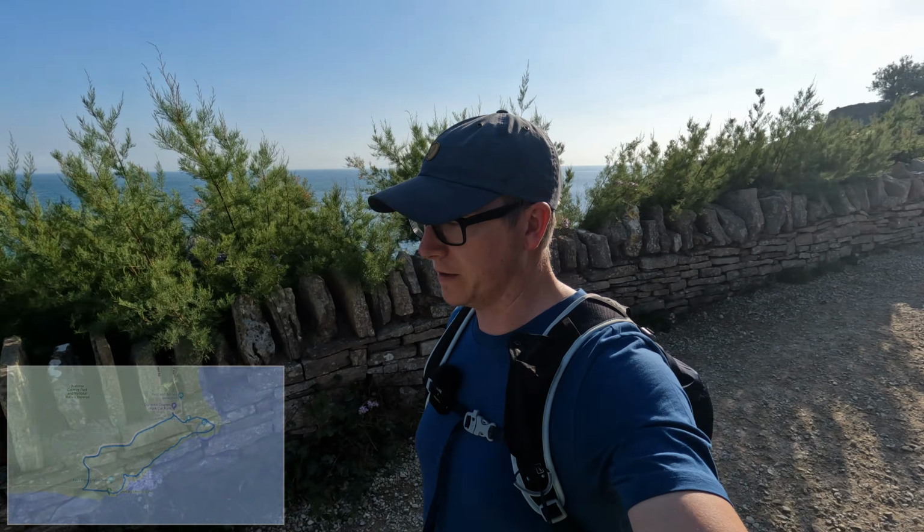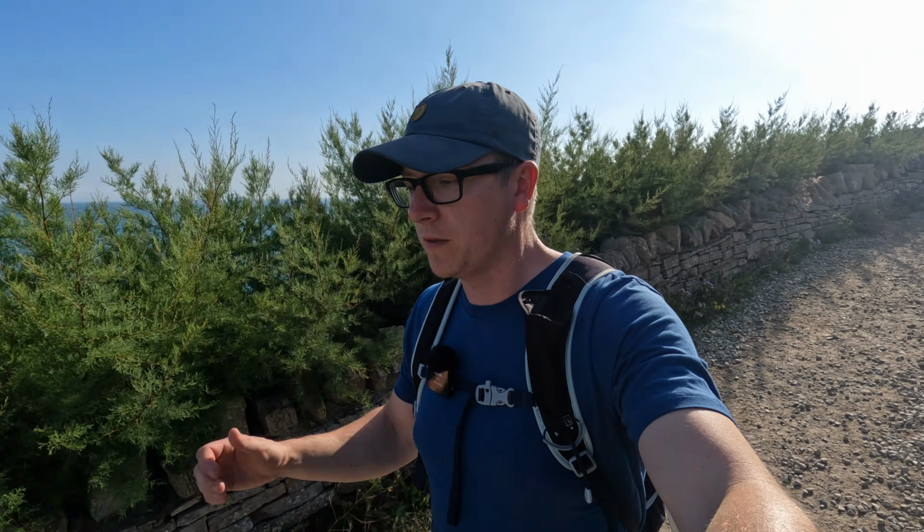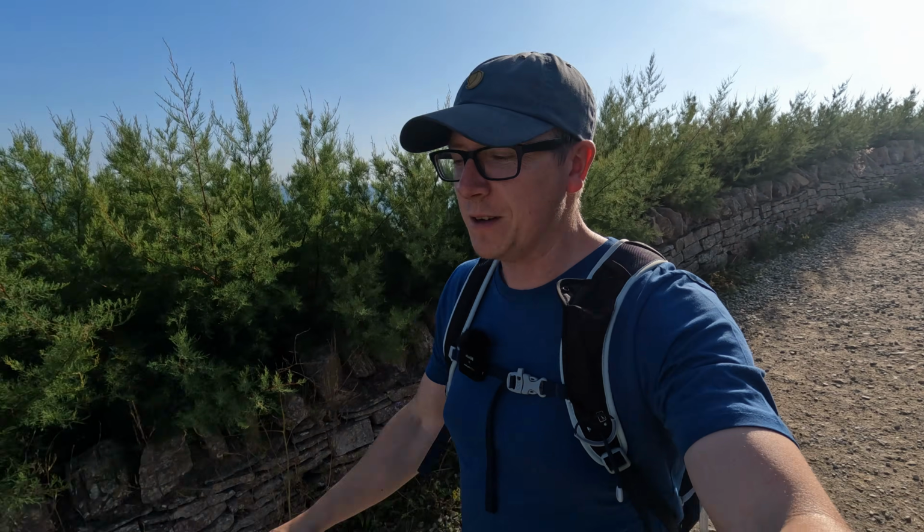So we're just heading around Durlston Head now, and the globe is this little monument here and the castle just up there. But I've been treated to some nice views of Peregrine Falcons sitting right on the edge of the cliff. But not many other birds, no guillemots or razorbills unfortunately, and I thought we might see a few of them.